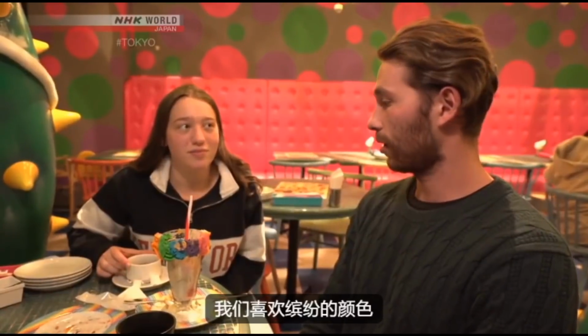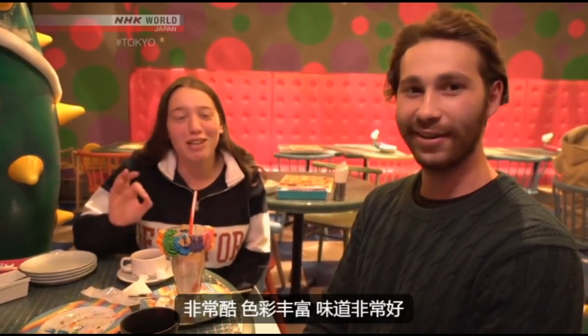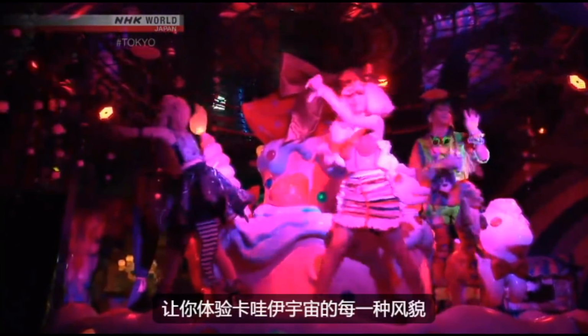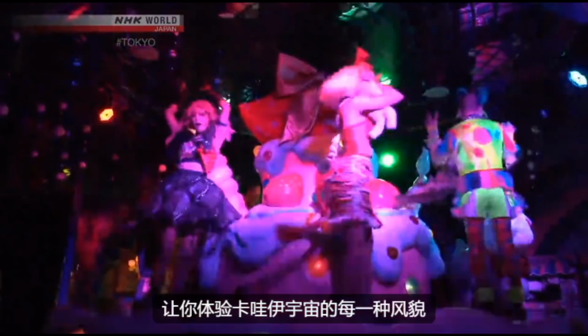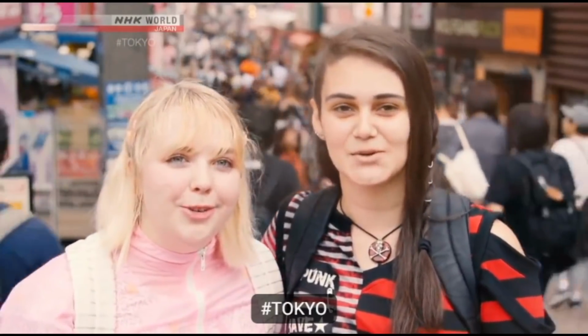We like all the colors, the food, all the taste, smells. We're from Australia, we don't get food like this, so it's pretty cool, a lot of colours, tastes really good. Yeah. There's also a dance show enabling you to sample every aspect of the Kawaii universe. We are from Seattle, #Tokyo.